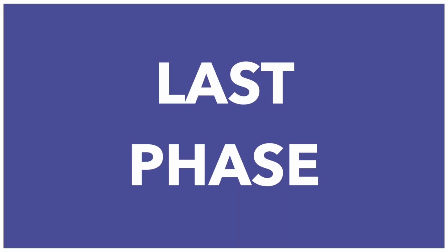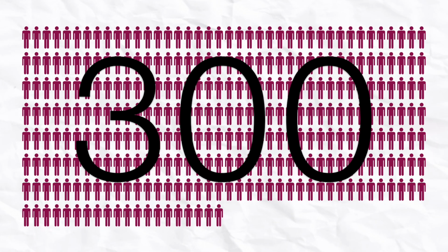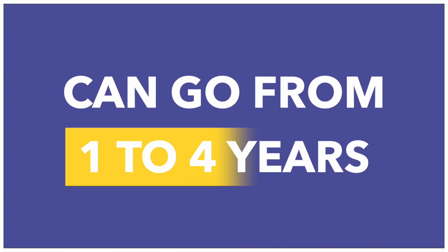Phase 3 is the last step in human trials, and this phase also moves into a larger sample size, usually in the thousands, but it can range anywhere from 300 participants to 3,000 participants. This is also the longest trial phase, lasting from 1 year up to 4 years.